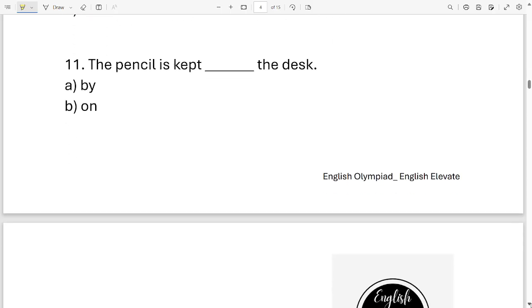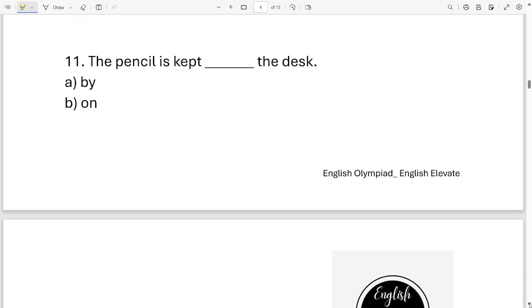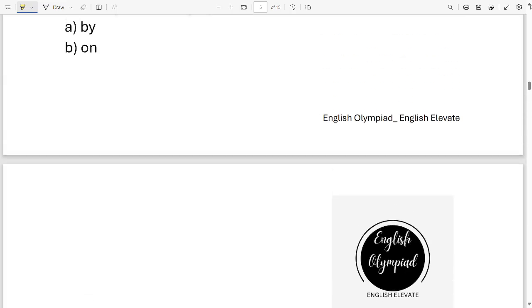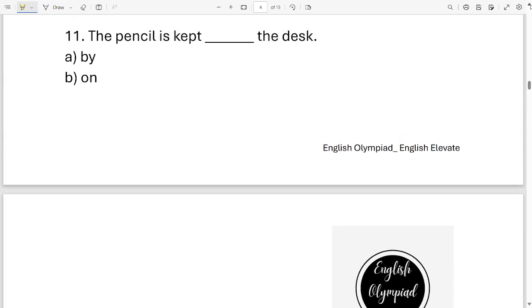Next sentence. The pencil is kept dash the desk. Now, which word should I put in this blank? Options are by, on, at, with. These are the 4 options. Out of these 4 options, which one is the correct option? Read the sentence once again. It is option B. The pencil is kept on the desk.